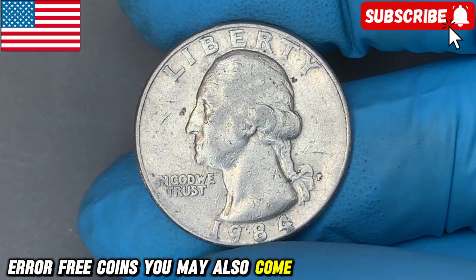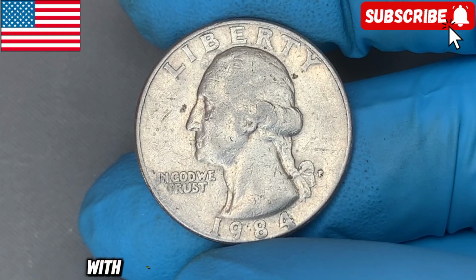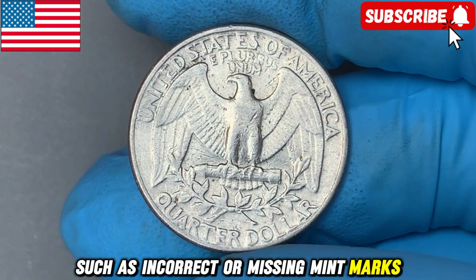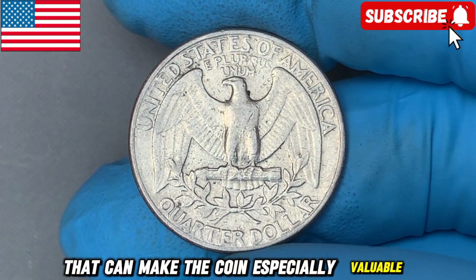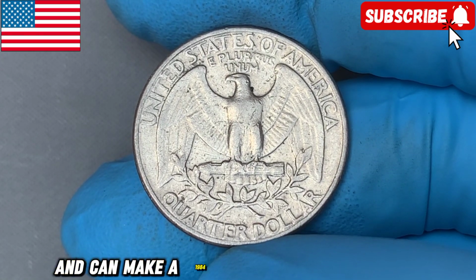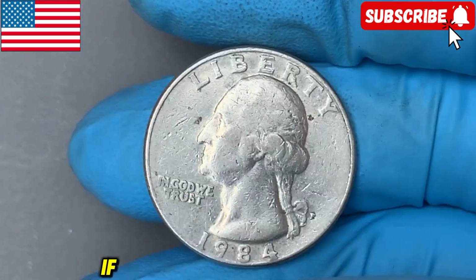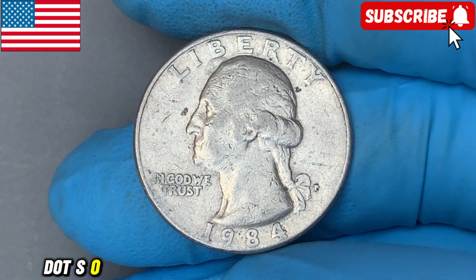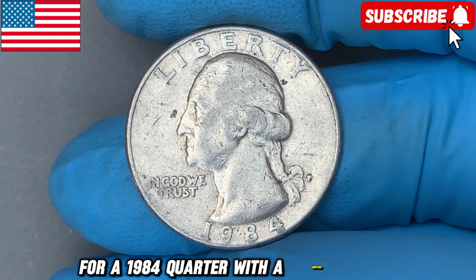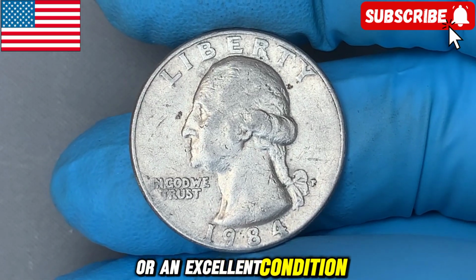You may also come across 1984 quarters with other types of minting anomalies, such as incorrect or missing mint marks, that can make the coin especially valuable. These types of errors are extremely rare and can make a 1984 quarter worth a fortune if you're lucky enough to find one. So, what kind of price tag are we looking at for a 1984 quarter with a minting error or in excellent condition?